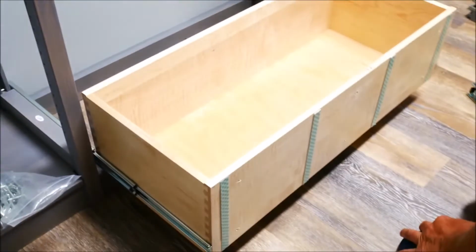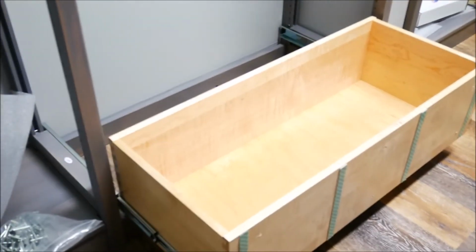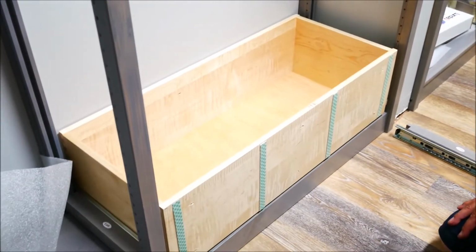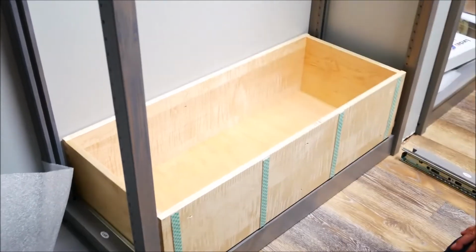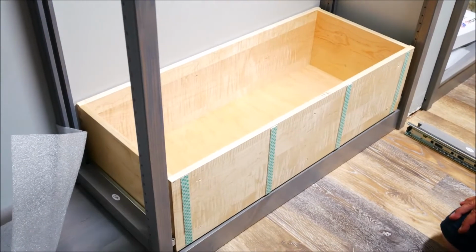Alright, and this is our deepest drawer. And you see the front does not have the face on. You're going to put that on afterwards, and you'll see why in a minute. Here are some quick tips, tricks, and things that you might want to know whenever you're working with your Lundia USA closet install at home.